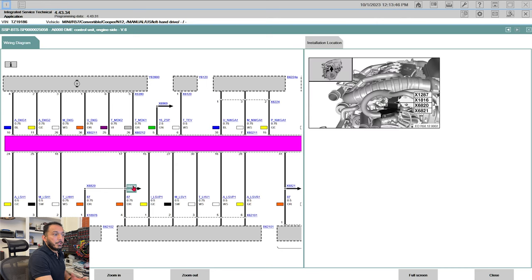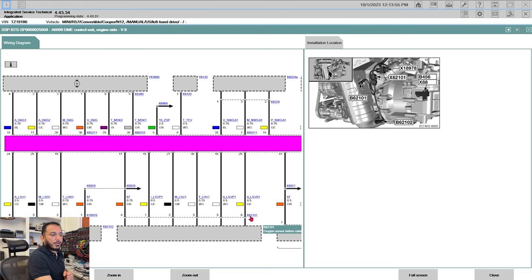Okay, that's upper, but you see, this is telling me where everything is. Let me click in here again, back in the O2 sensor, and we have, right, this is the connector that we're looking for, the X62101. The X62101 is right next to the connector of the oxygen sensor, and then the connector in between, right? So now we know what each of those are, or where they are.